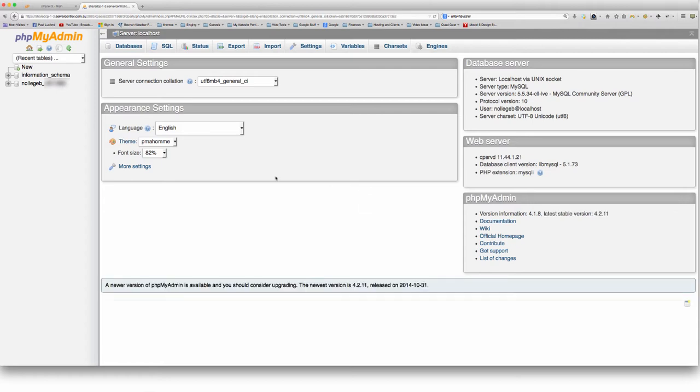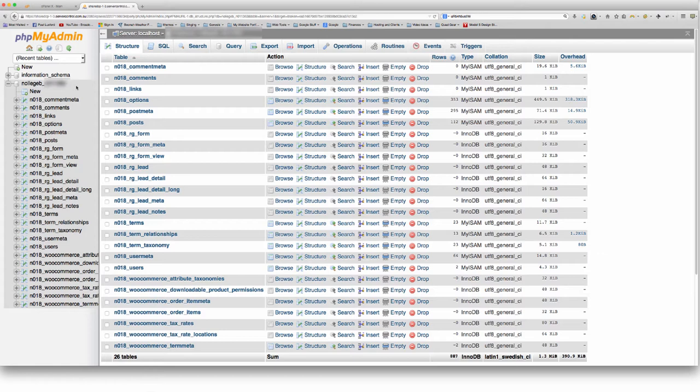And then you should be taken to the phpMyAdmin panel here. So now I know that the database name for my website is right here, knowledgebase. Now what I'm going to do is just click on that. All right, so I've done that. Now I want to go up to export.